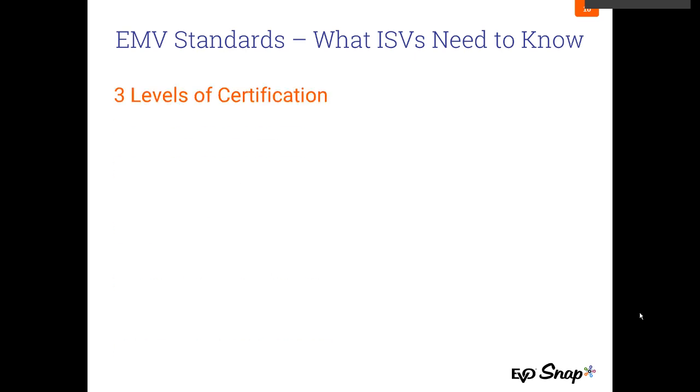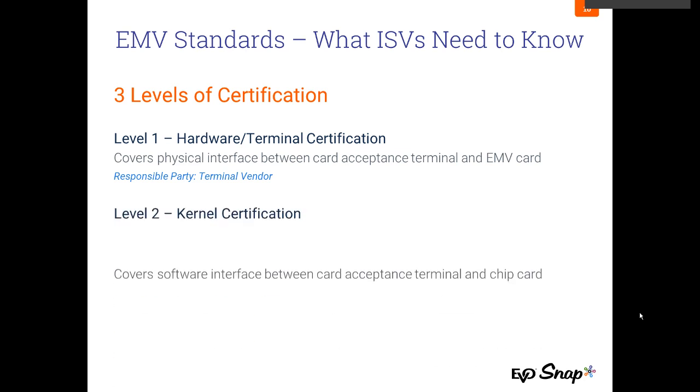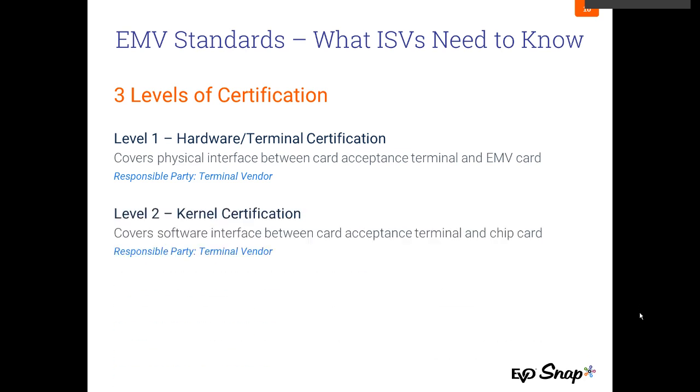So the 3 different levels of certification are level 1, level 2, and level 3. Level 1 is going to cover your hardware and terminal certification, and it covers the physical components that interface to the card and within the terminal. Level 2 is going to encompass the actual kernel that's running on the terminal and is used between the card acceptance, between the chip and the terminal.